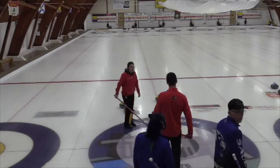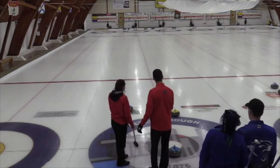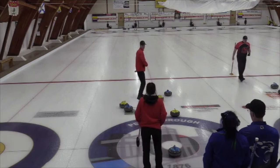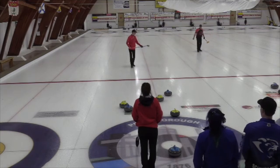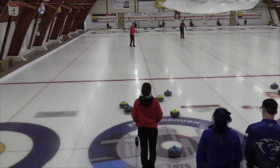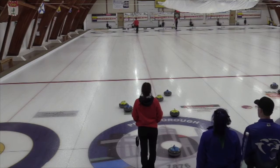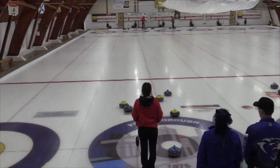Hard to say what they're going to have left after this shot by Fanshawe. Even if Fanshawe throws it short, there's not a lot of ways in for the Sioux, for Sioux College. So Jasmine Miller's holding the broom for Owen McMillan. I think they're trying to throw the tap in on the rock, top left of the center line on the 12-foot.